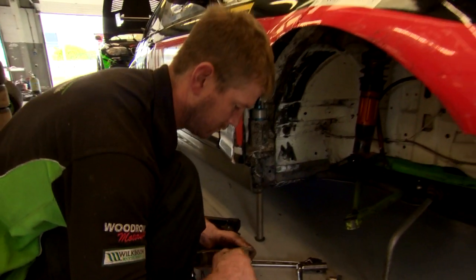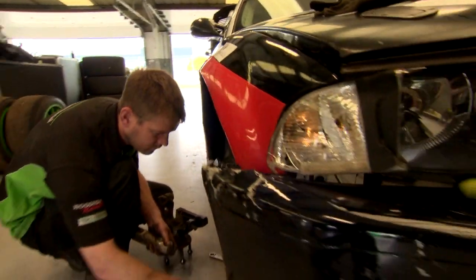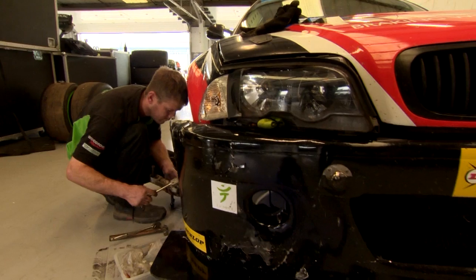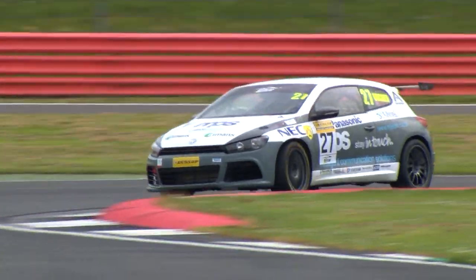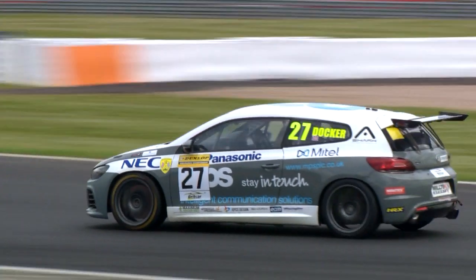Anyway, obviously we've come into this weekend, I think, in like the joint lead of the championship in that car, so not getting out for this afternoon is going to be a bit fatal. At the moment, it looks like we might not be getting out for both races, so not a good weekend. Meanwhile, it was Tim Docker who topped the times in Class 5 aboard his Maximum Motorsport run VW Sirocco.